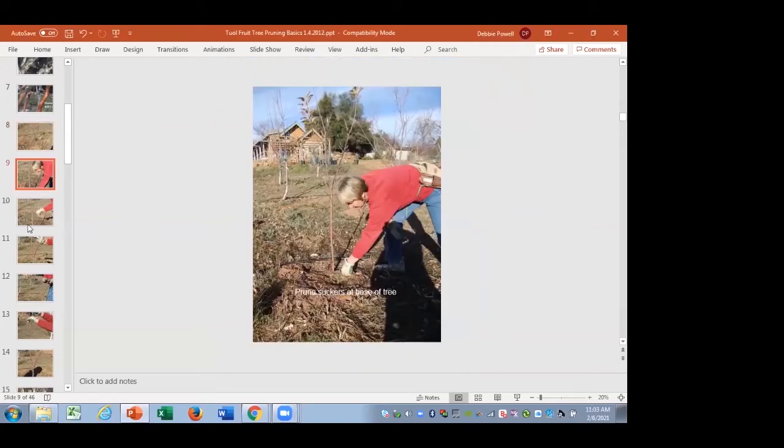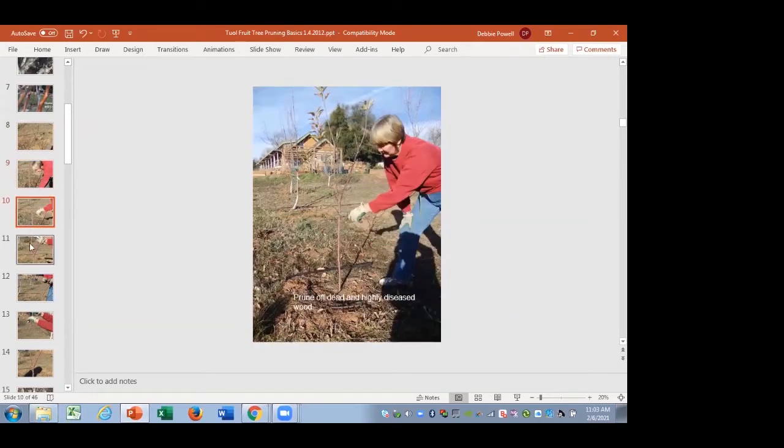Okay, now this is the same pear, and what's happening here is she's pruning off some of the sucker growth coming out of the root system or the bottom of the trunk right at the ground, because that basically takes a lot of energy away from the tree and needs to come out. Next slide. Okay. And now she's taking off some dead and some diseased wood on this little pear. And you can see it's a pretty simple tree. It's very young. Next slide.